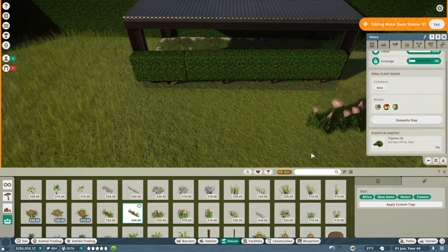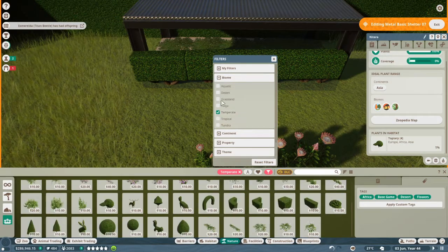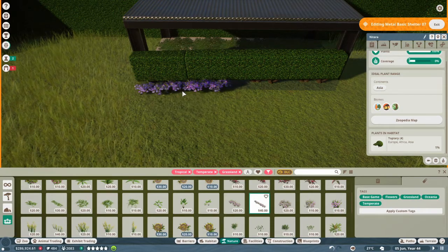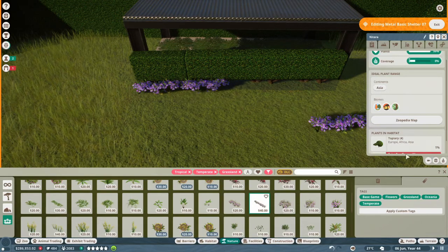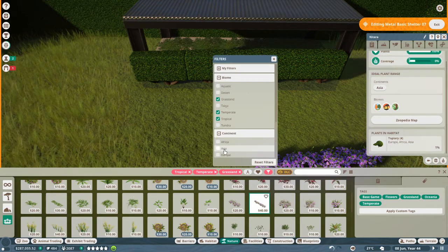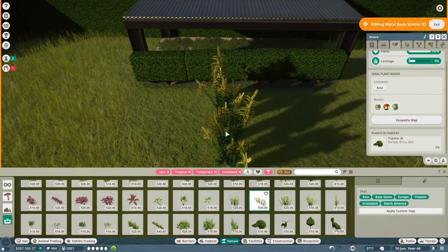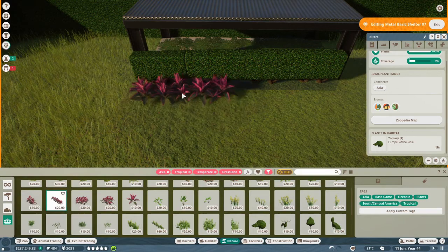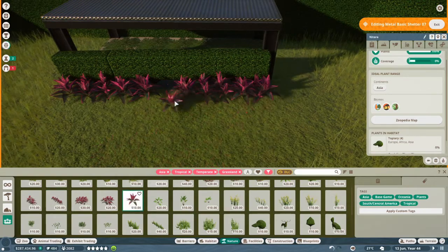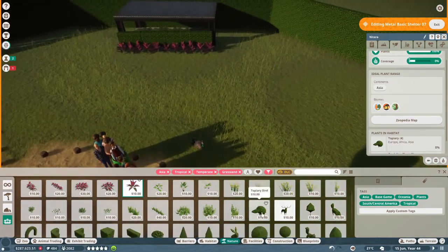Let's see, like temperate, grassland, and tropical. Let's see what flowers we can get. No, don't like those either. We'll add in the continent of Asia. Well, brings us back to the nails. They're a bit big. Oh, we could go for these. Yeah, they're fine with these. I quite like that. It's hidden away. Gives them a little bit of privacy.